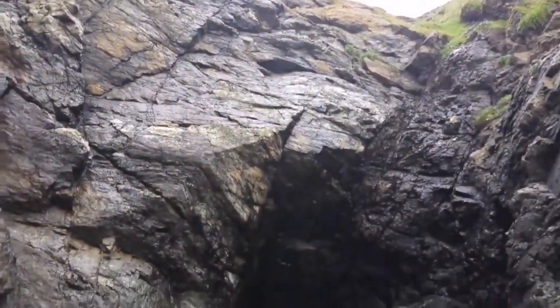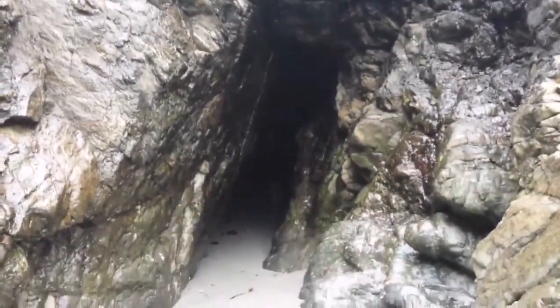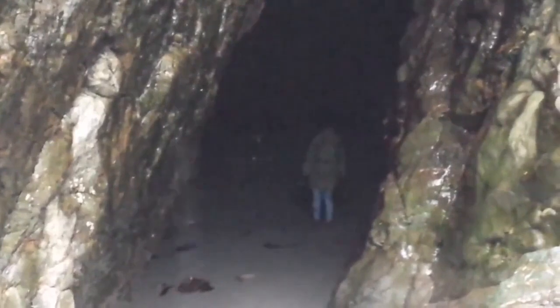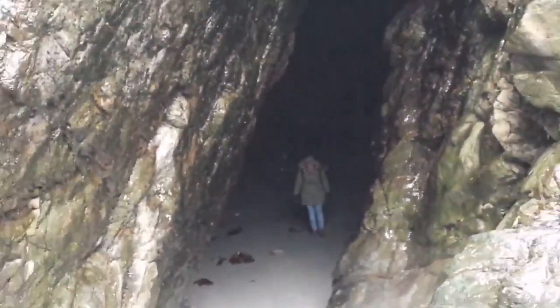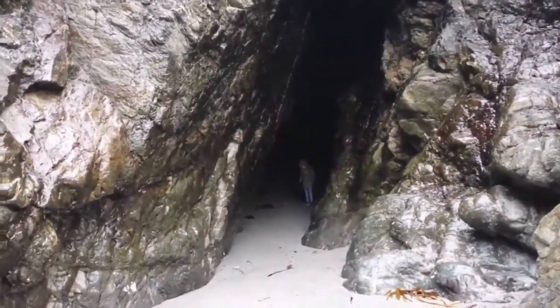This is the Lizard Point, and we are now at the Lizard's Den in Cornwall, the southernmost point of Britain. Oh, there is something at the depth of the cave or cove. What is there? We don't know.